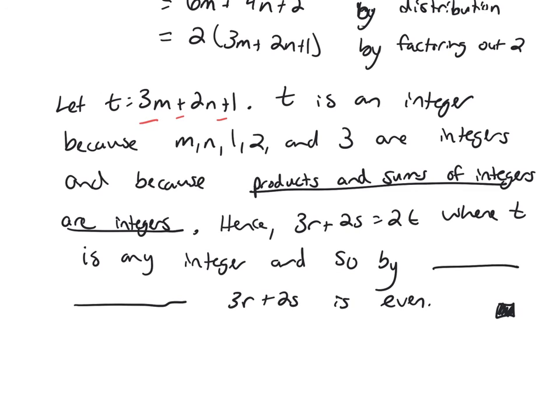So then I wrote 3r plus 2s equals 2 times t, where t is an integer. So by blank, 3r plus 2s is even. Well, if I write something as 2 times t, that's even, and that comes from the definition of even. So I would insert in here, so by definition of even, 3r plus 2s is even. So we filled in those blanks with our justification for those steps.